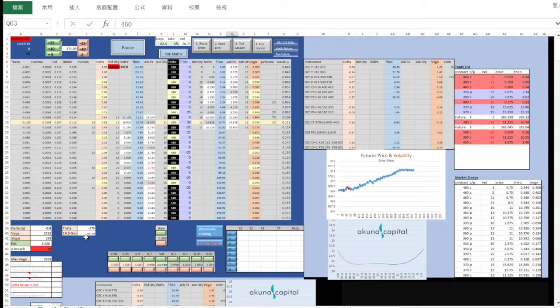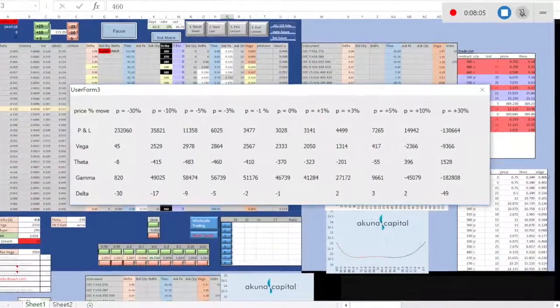This is all the Greeks, and this is all the volatility curve, and here's all the trade list. We can observe from this screen at the end of the lesson: the delta is negative 0.8 and Vega is 2333 and theta is 370. Our gamma is around 47,000. Our profit is 3028. Here is our risk matrix.